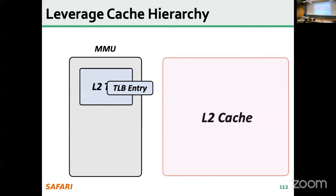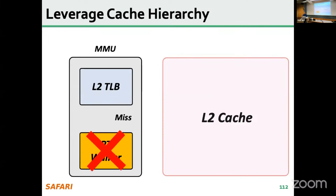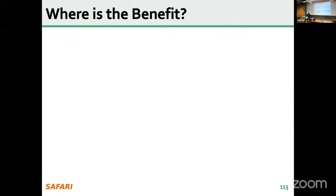For example, when we now evict an entry from the L2 TLB, it goes nowhere, it vanishes. In this scenario, it's placed inside the L2 cache. We spam and feed the L2 cache with TLB entries. And whenever we have a miss upon the TLB entries that we evicted before, we abort the page table walk. Why? Because we found our TLB entry inside the L2 cache. And this way we can service address translation much faster compared to performing a page table walk.